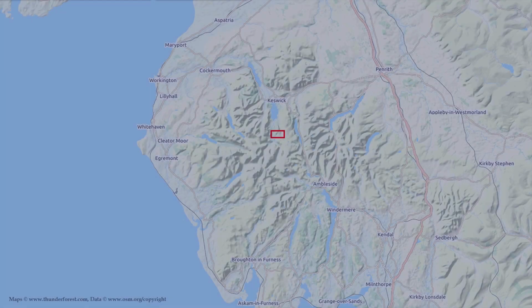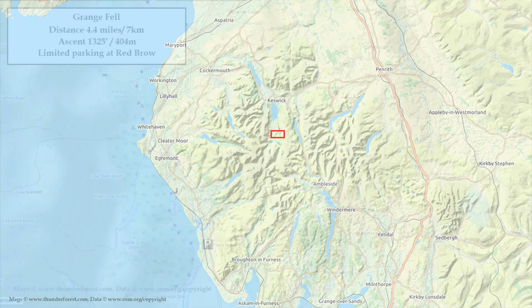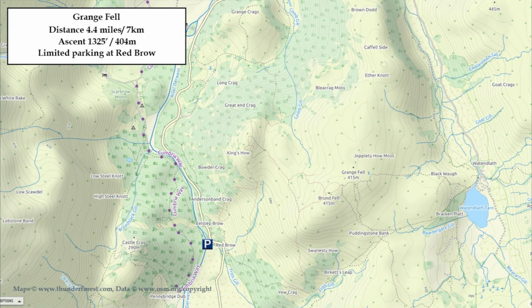For this walk we're focusing on the area of Grange Fell, which lies to the south of Derwentwater and Keswick. We've parked at the limited parking space at Red Brow on the Borrowdale road. From there we'll head up through the woods to King's How, before heading southeast towards the Wainwright summit of Grange Fell, which is Brund Fell. Then we'll head on the north ridge up to Brown Dodd.